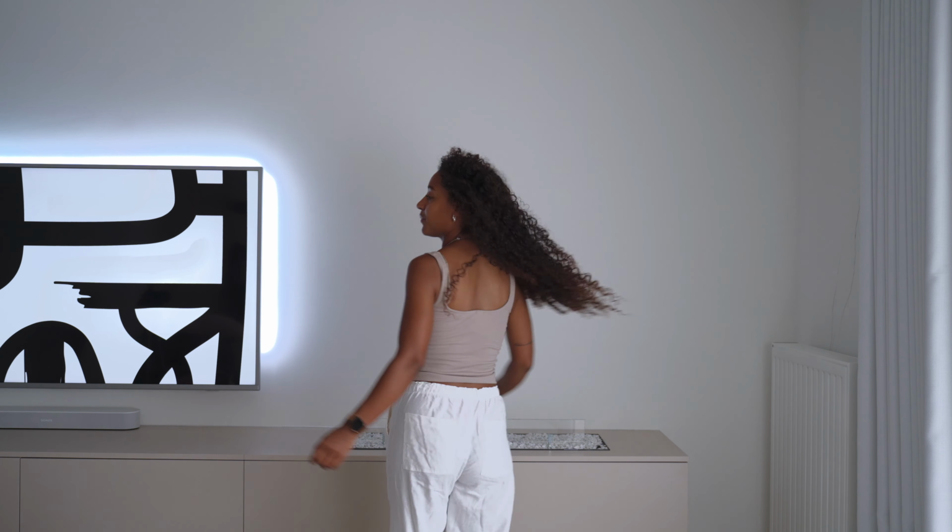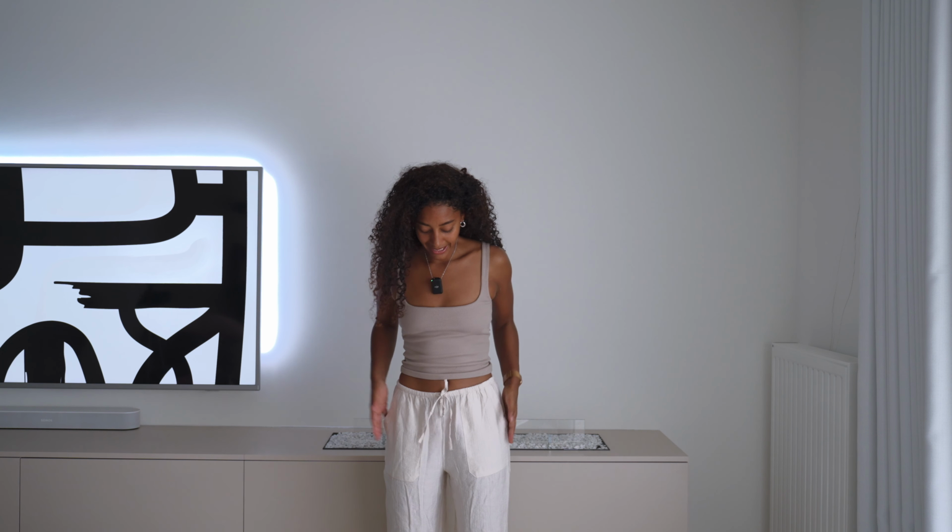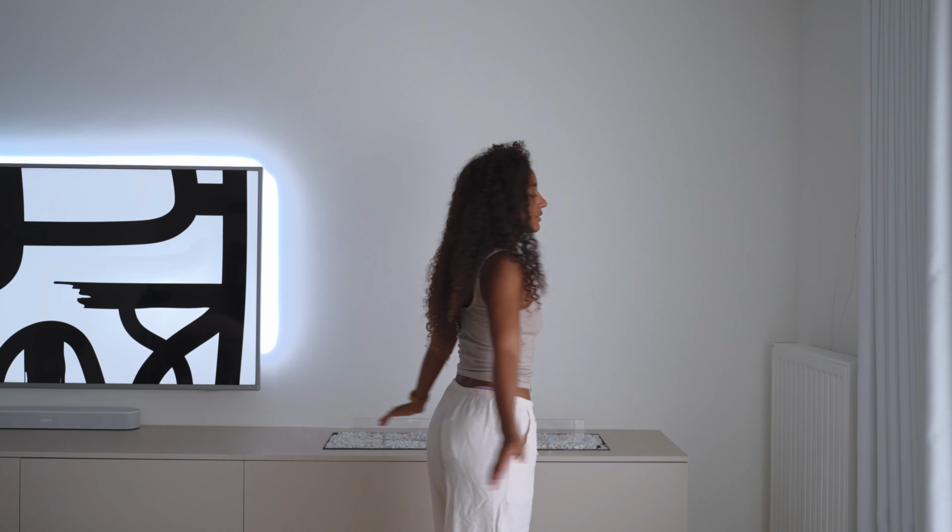I'm gonna compare them with the same type of pants from Zara. So let me swap real quick. So these are the pants from Zara. They're really nice, kind of loose, not so fitted as the ones from Bershka, but it's still a vibe. I haven't worn them yet, so you can kind of see the ticket in the back, but it's all good.